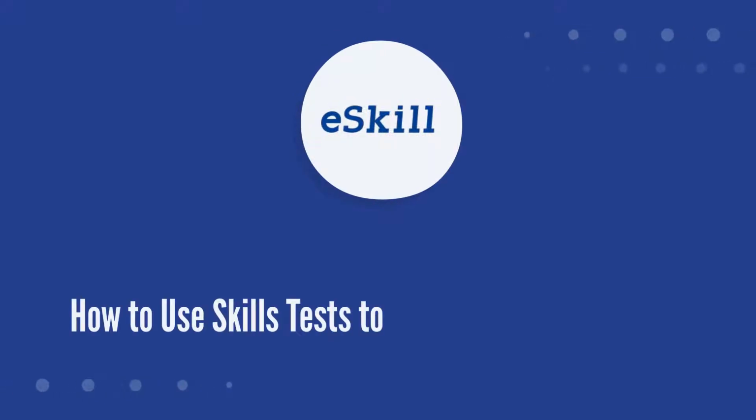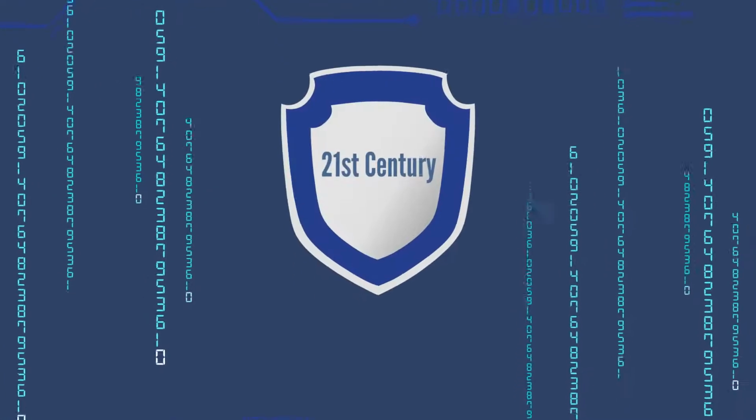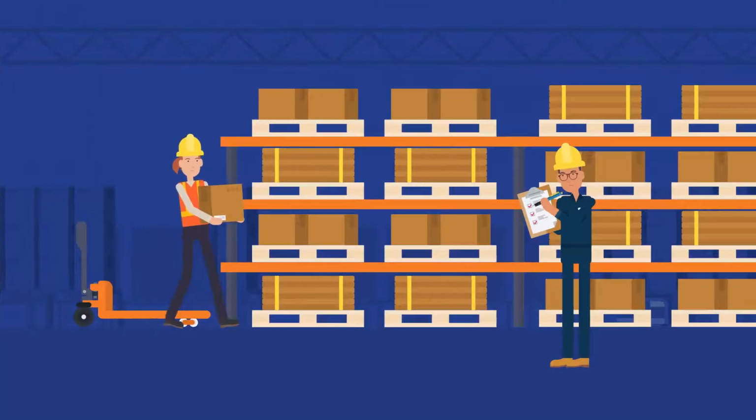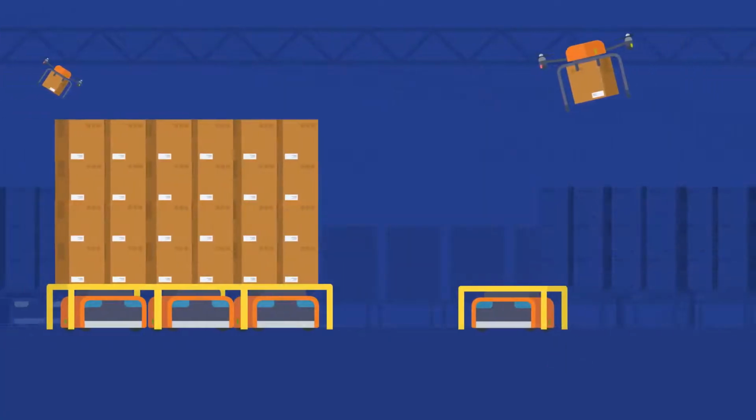How to use skills tests to upskill your employees. As we move further into the 21st century, digitalization in the workplace has become a reality. Jobs are changing fast and many positions are evolving or disappearing altogether while new roles are emerging.